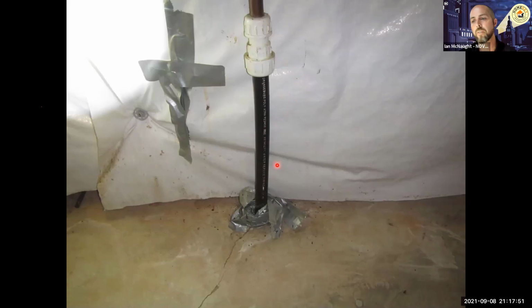I have heard that you can have a black PB pipe, so you should still pay attention to it. But in this instance, this is not a PB pipe. This is actually a PE pipe, polyethylene, not polybutylene. Polyethylene is a great product. We're still installing it today. It's much better than polybutylene.